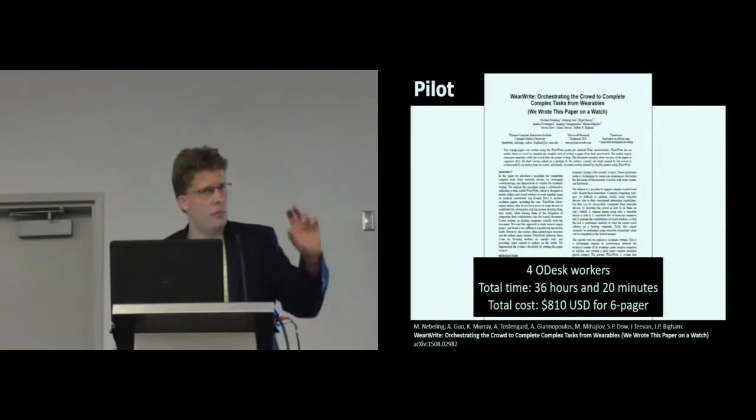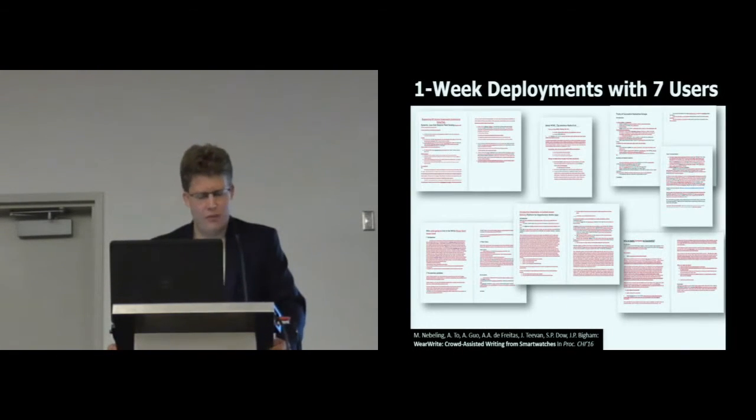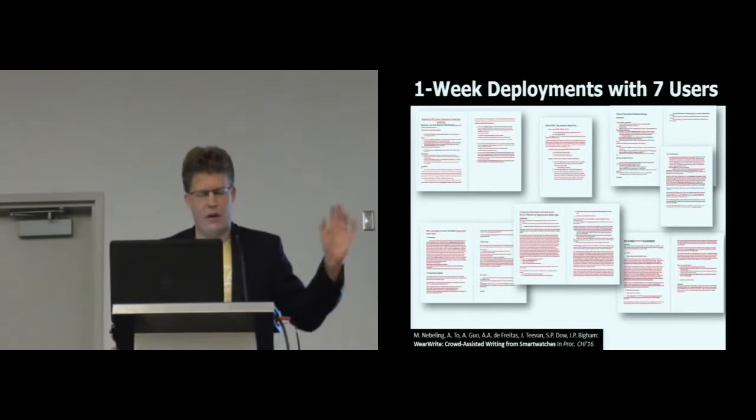What we now did as part of this paper here at CHI, basically to make it into CHI, we did a more traditional evaluation where we asked 7 smartwatch users that were already smartwatch users, very accustomed to using their smartwatches, to use our system and try out how well it integrates with their daily activities. And so what they were asked to do is write documents, essentially research paper introductions or blog articles over the course of a week. And so here you see a variety of documents.